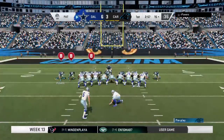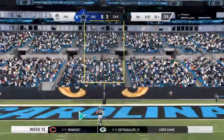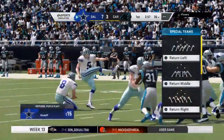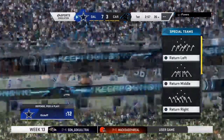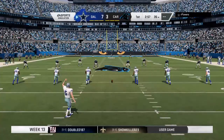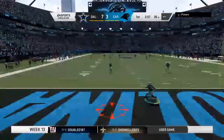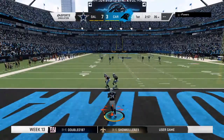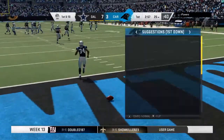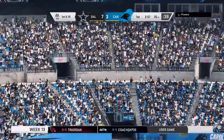Extra point attempt to follow here. And this is up and good to make it 7-3. Next to score, Cowboys 7, Panthers 3. Out is the kickoff unit as they run up and send this one away. That'll be taken in the end zone, and no run back here. This will be a touchback, and it comes out to the 25-yard line.